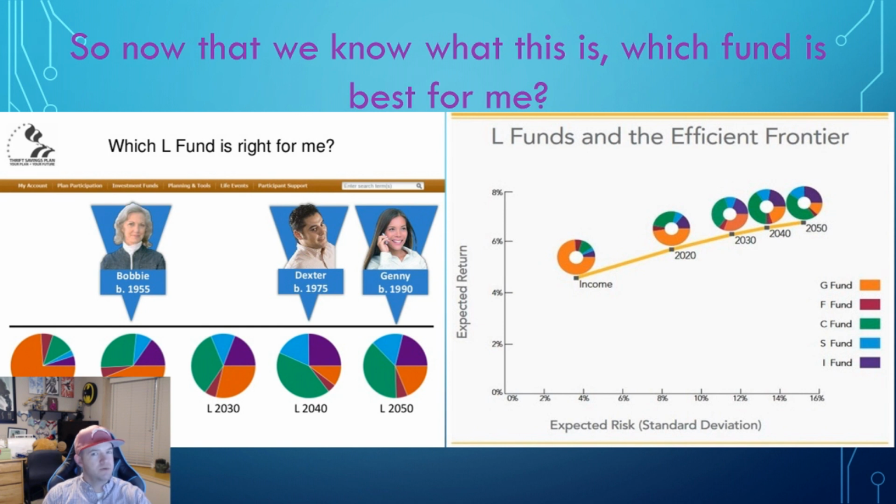It's a little bit too conservative, or they get too conservative for my personal taste too quickly, but they are very good funds if you're not watching the market, and not everybody wants to, or not everybody has the time to. So it's a really good way to just put your money in and wait till you're 59.5, or whenever you want to withdraw.